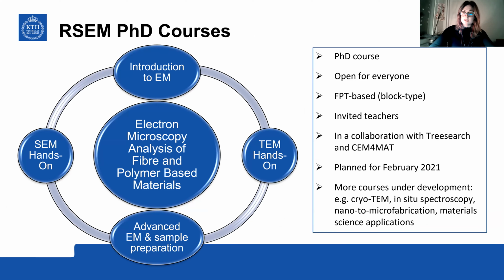Besides that, under the RSEM umbrella, we are also working on the preparation of PhD courses in the field of electron microscopy. There will be a few courses coming up already next year, 2021. One of the courses that I would like to give you a brief overview of is in the field of fiber and polymer technology, or basically electron microscopy analysis of fiber and polymer-based materials. It will include both a theoretical part and a hands-on part, and it will include SEM, TEM, EDS, and sample preparation techniques.